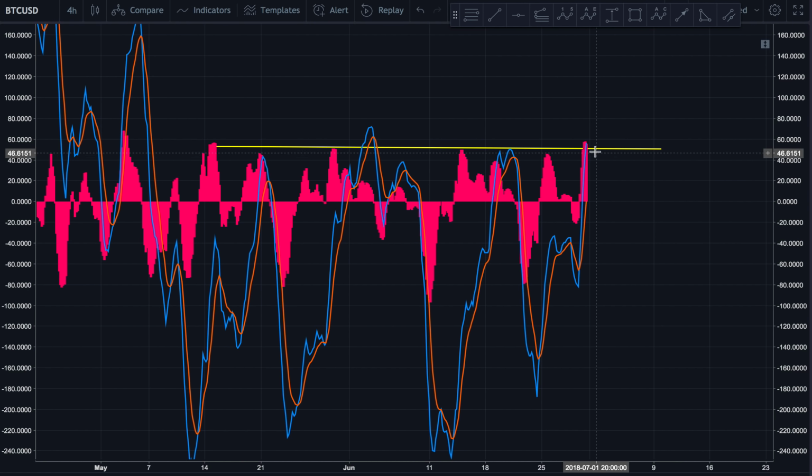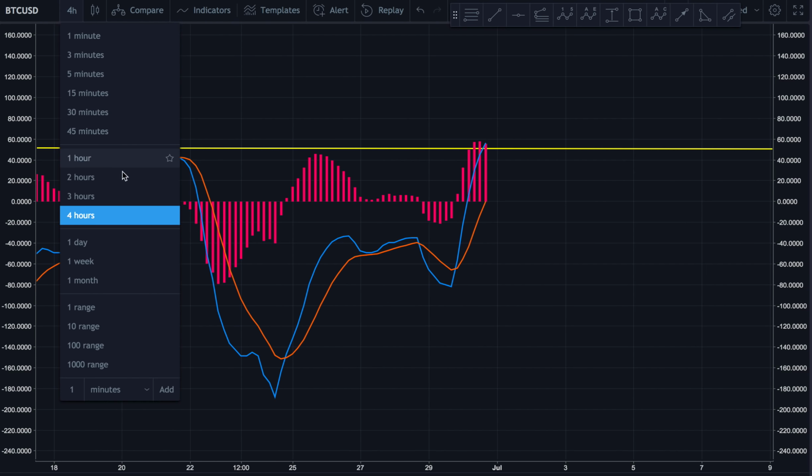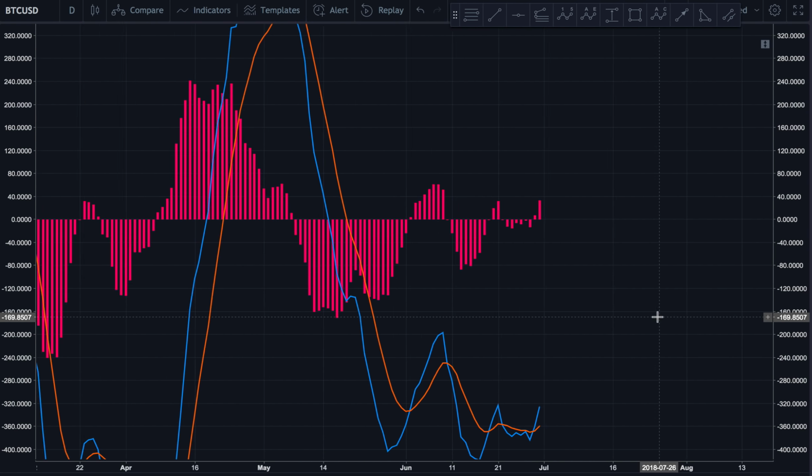So anyway, getting past this, the histogram has broken above this resistance line for the first time since early May. Very, very bullish sign. Looking at the trend line, both are trending up, showing no signs of reversal at this point. Let's switch over to the daily chart. Okay, switching over to the daily chart.